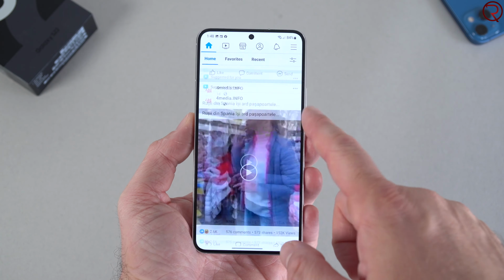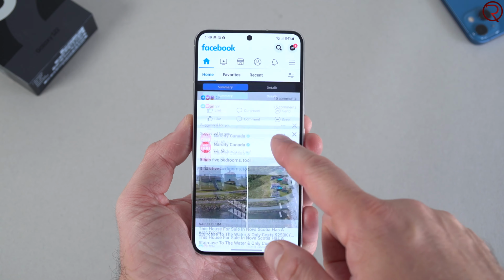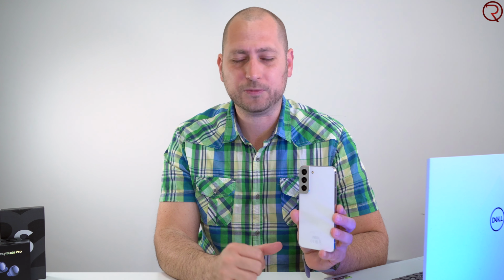So just to give you an example, if you would open Facebook on both and you just scroll up or down as you typically do on Facebook, the last Galaxy S21 that I had was smoother than this one. This one doesn't feel as smooth, even though this one is the newer device. So I can kind of understand why people aren't big fans of that Exynos chipset.